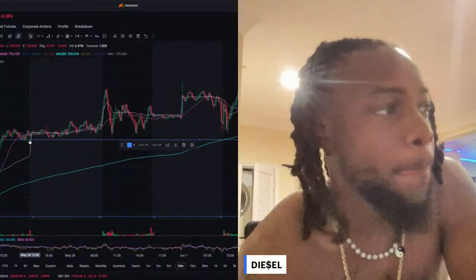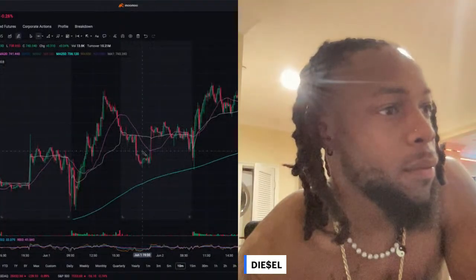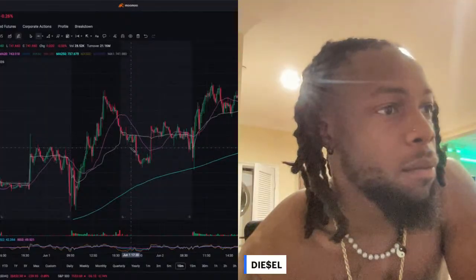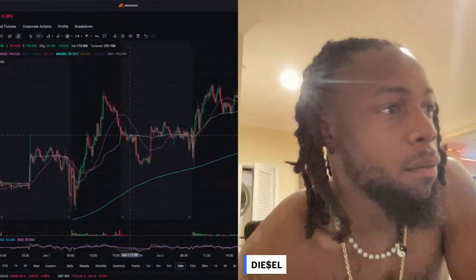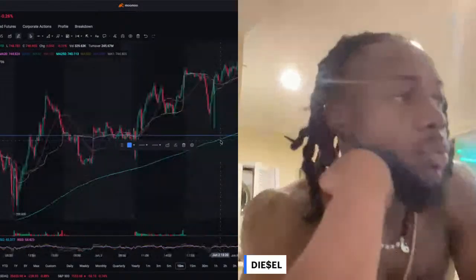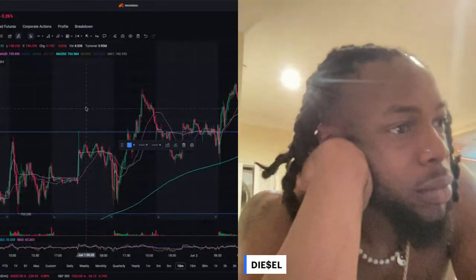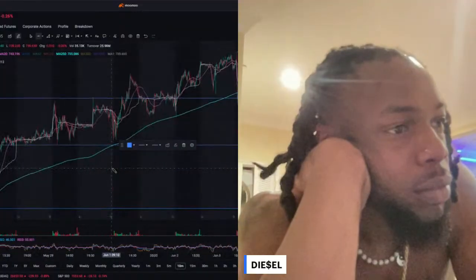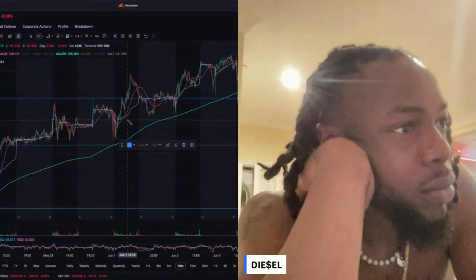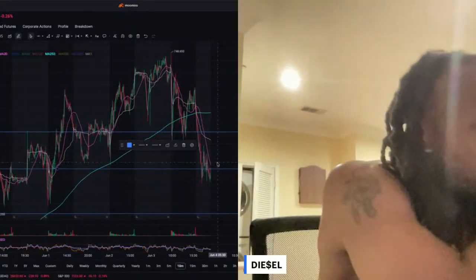It just broke the trend line that I had set. So I think for sure it's going to 736 tomorrow. I have to add another sell below right here. But if it breaks 735, that's going to let you know if it's bearish.